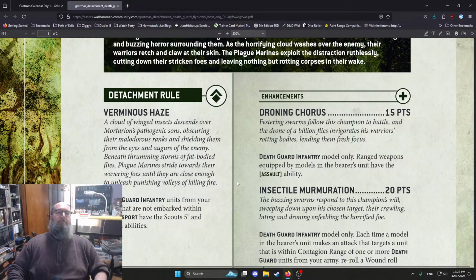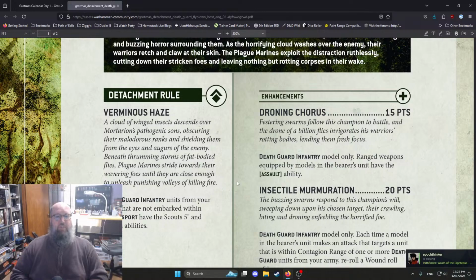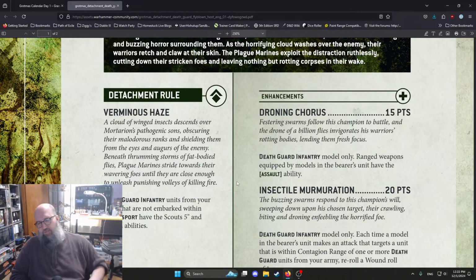Verminous Haze. A cloud of winged insects descend over Mortarian's pathogenic suns, obscuring their malodorous ranks and shielding them from eyes and augers of the enemy. Beneath thrumming storms of fat-bodied flies, plague marines stride towards their wavering foes until they are close enough to unleash punishing volleys of killing fire. Death Guard infantry units from your army that are not embarked within a transport have Scout 5 inches and Stealth abilities.